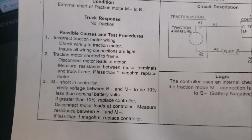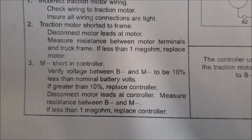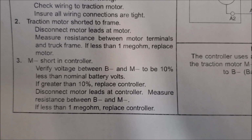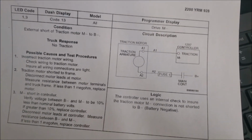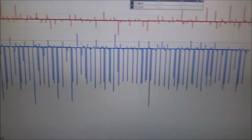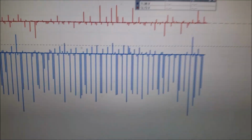So it says here a potential cause is the voltage, and this is how the computer checks it. Verify that the voltage between B negative and M negative to be 10% less than the nominal battery voltage, and if it's greater, replace the controller. So my thinking is this, because these controllers have a capacitor inside, right? And what I'm thinking is, when you have the inductive kick, it either drops it down or charges to more than the preset value.